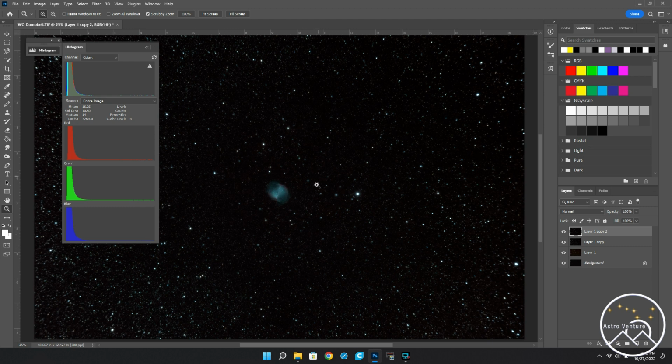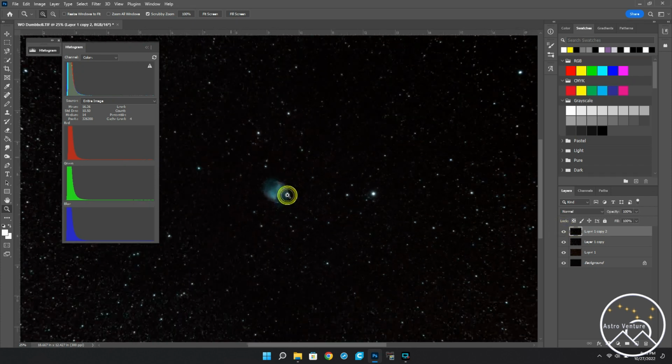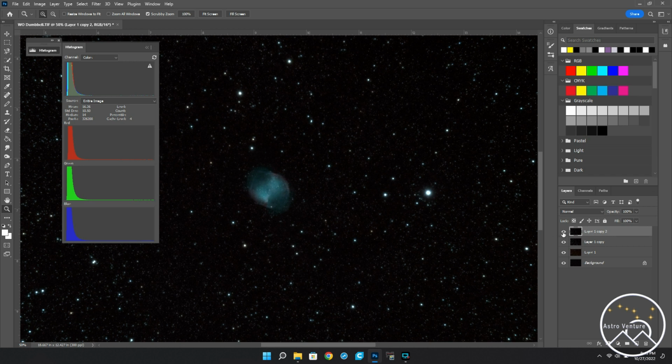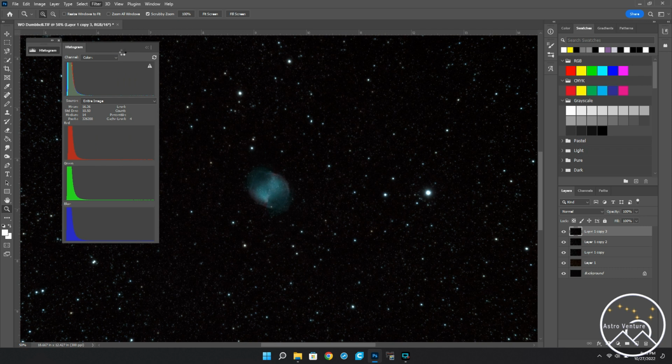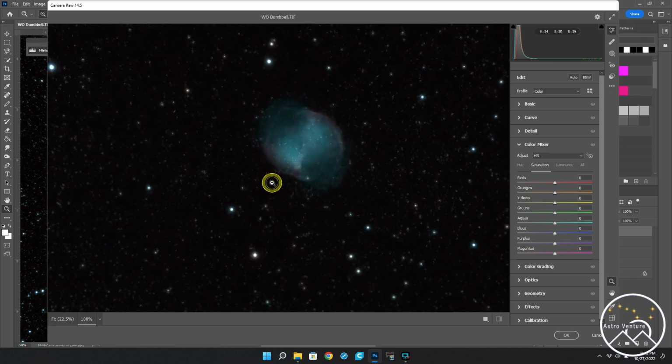Okay, so here we go. Taking a look at it, you've got the Dumbbell Nebula, the stars around it, and clicking off that layer. Let me bring this in a little closer so you can see some of that noise. Okay, so that's with Topaz Denoise and without. I don't know how well you can see it due to YouTube and compression, but it has done some nice cleanup. From here, I'm going to go Control J again because I'm going to get into the filter Camera Raw and do a little bit of final tweaking before I call it good for this image.